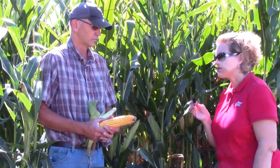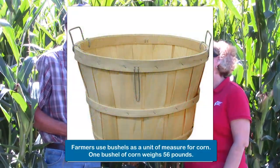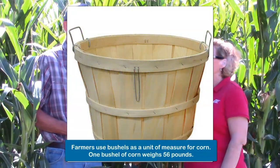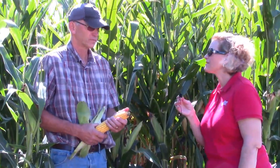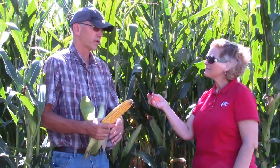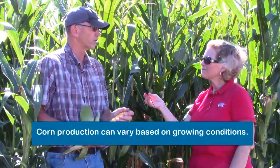Okay, so our friends that we visited who harvested sweet corn, they measure everything that they do in dozens of ears. How does a field corn farmer measure your crop? We measure our corn in bushels, and there's 56 pounds per bushel. Okay. And approximately how many bushels will you get off of this field, or per acre? It's around 180 to 200 if you have a good year.